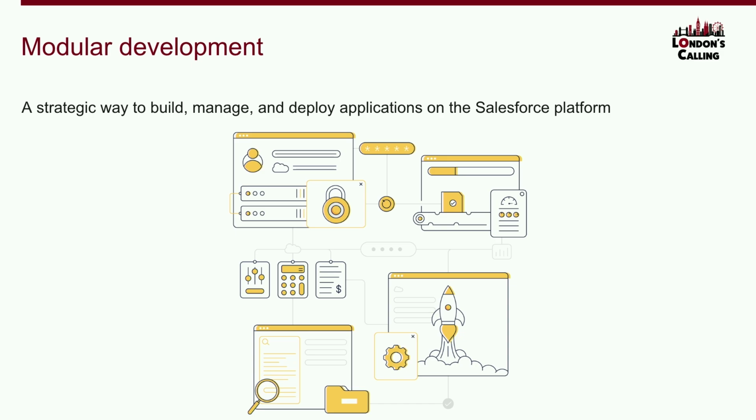It makes it more flexible, it makes it maintainable, and if anyone was in Chris Emmett's talk just a moment ago, it makes them much more scalable. So we're going to look at the benefits of how we look at the deployment phase and the build phase of delivering that modular approach, and how they will work together.